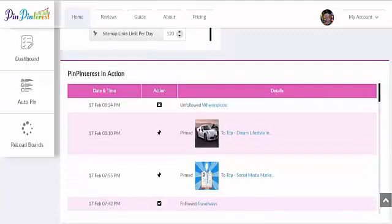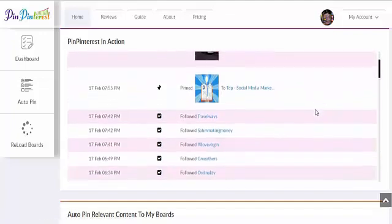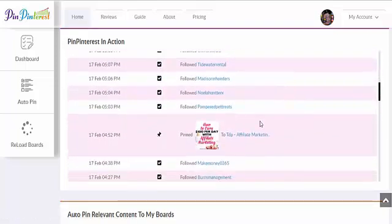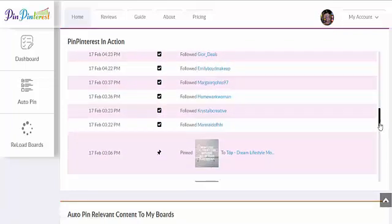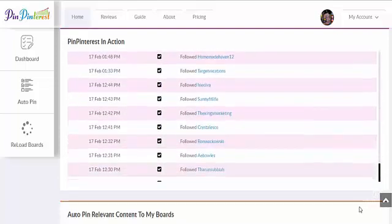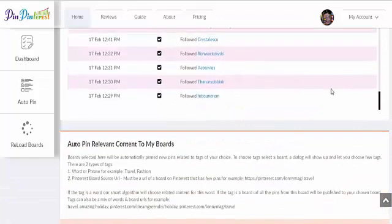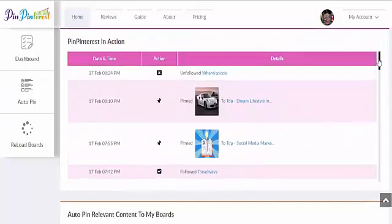So below that we have all of the actions that Pinterest has done for you already. And as you can see, they got all of these different pins, and these are people that it started to follow on my behalf. This is 5 days' worth of growth here, and I believe I can add more if I wanted to, but I'm sure you get the point. It's basically the background history of everything that Pinterest has done for you since you started it.